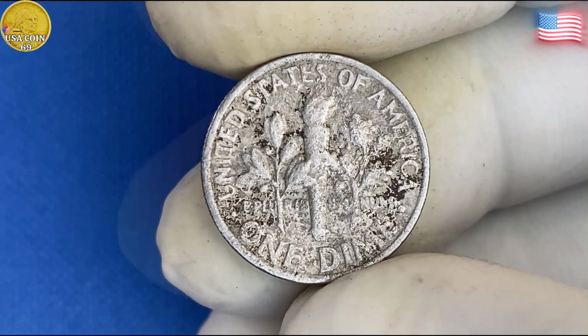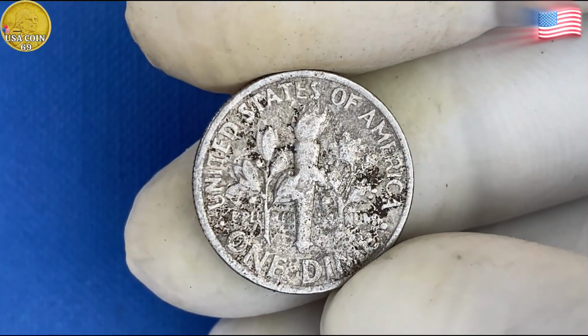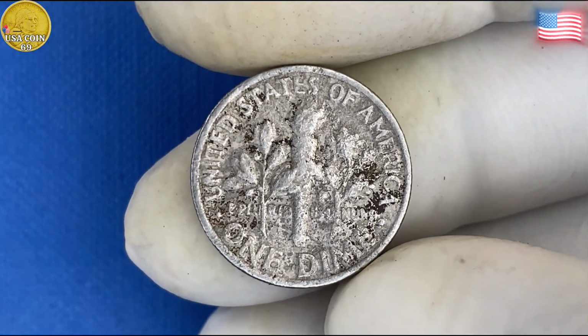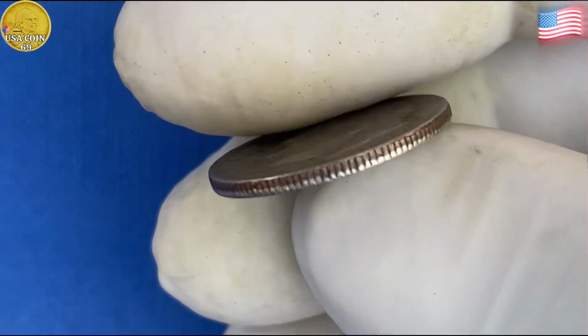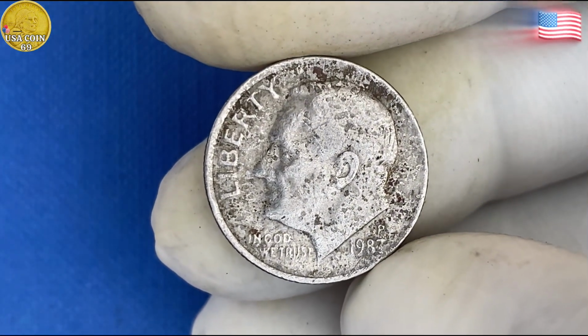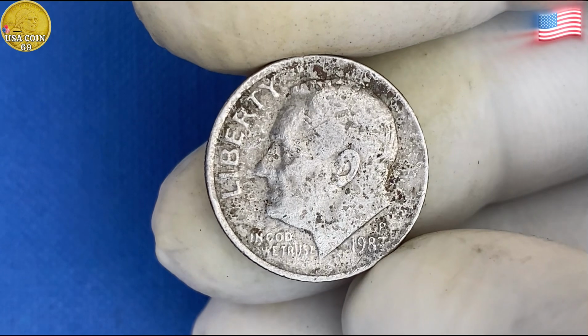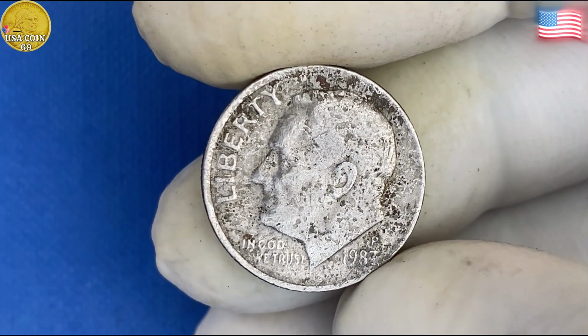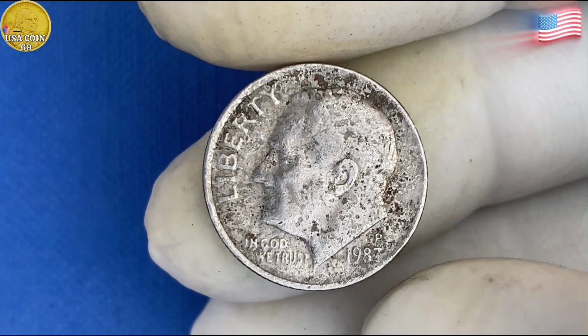Can you imagine holding a coin that's worth $57,000? It's incredible how something as small and simple as a dime could hold so much value. But this is the beauty of coin collecting. Sometimes the most unassuming pieces of currency hold the greatest potential. The world of numismatics is filled with treasures just waiting to be discovered, and your 1987 Roosevelt dime could be one of them.